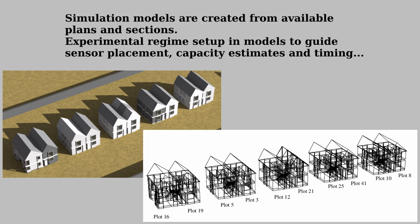Simulation is used to design the experimental regime. Where do we want to place the sensors? What's the magnitude and duration of the heating and cooling inputs that we're going to use? What's the length of the pre- and post-conditioning phases? This kind of thing allows the informed deployment of the testing kit in buildings, as well as support for adaptation if site conditions change or there's a fault in the actual experiment.